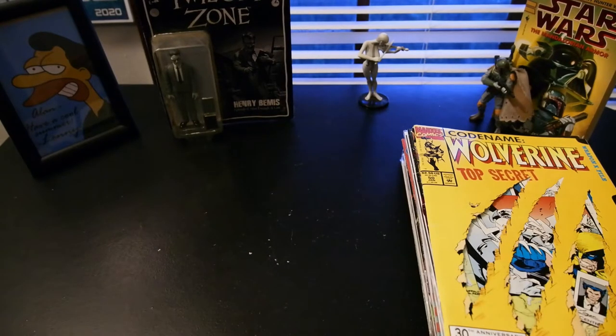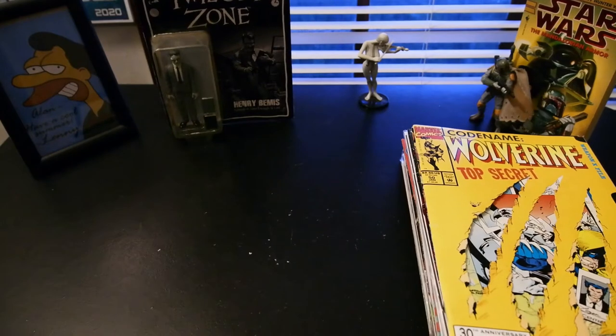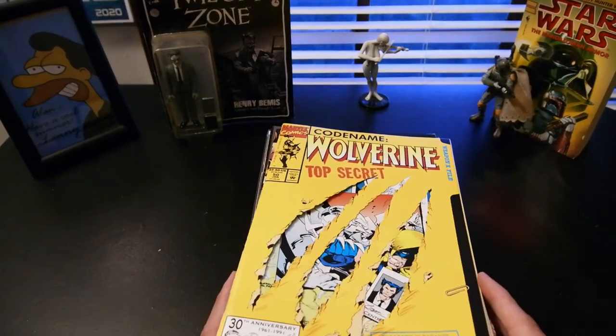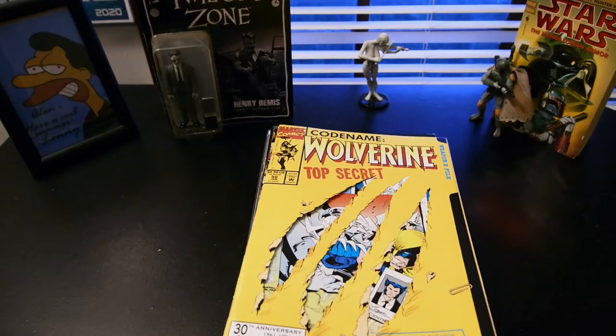So I pulled a few comics out of my collection that show off what I mean by a cover that is unique or is meant to be a gimmick. So we'll start with the first one, the comic that pretty much gave me the idea for this entire episode in the first place.